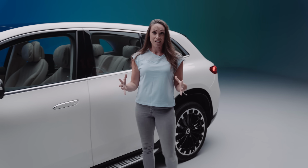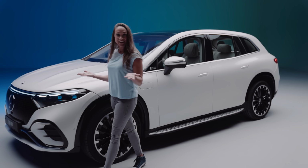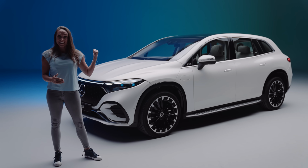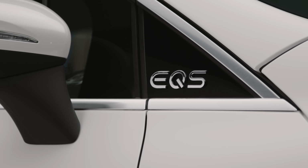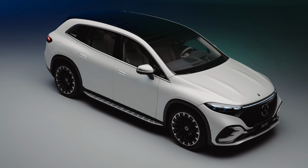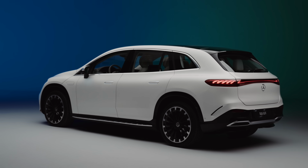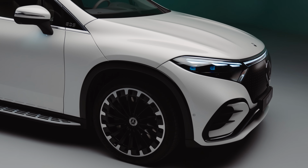Right. So you are on the hunt for a big electric car that will carry 7 people in absolute luxury. Well, you might be in luck because Mercedes have revealed exactly that. This is the all-new Mercedes EQS SUV. The EQS SUV is the SUV version of the company's EQS saloon, hence the name. And it's their first attempt at a large electric family car aimed at those who want the nicer things in life.